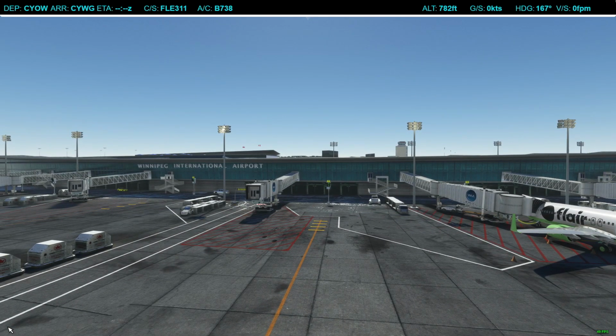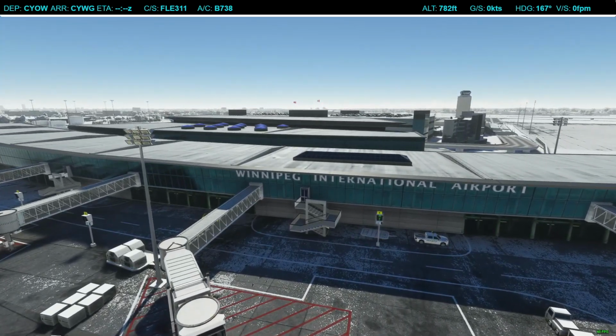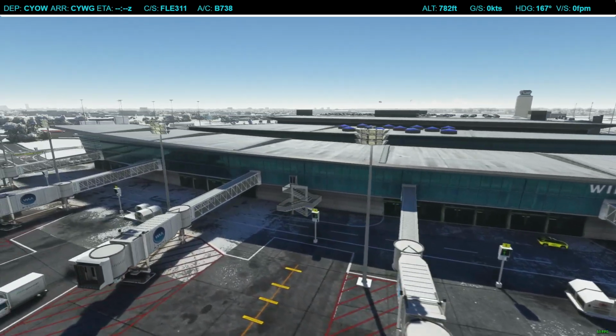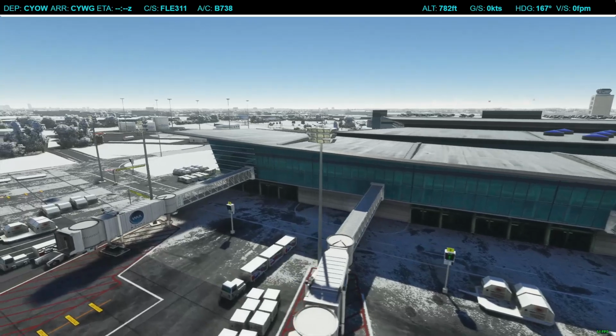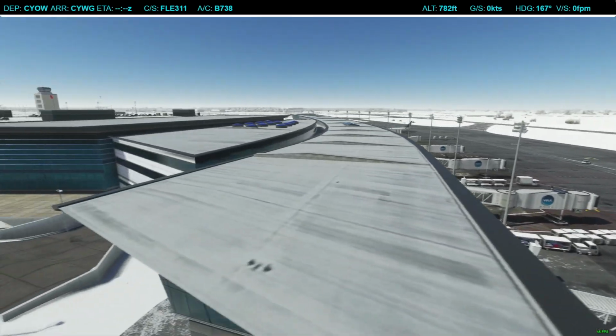The windows, there is no interior modeling, I don't believe. I've never been inside it. By judging at the windows here, I don't think there's any interior modeling. You know, it's not bad for what you get. The model of the actual terminal looks good. Taxiways look good. Jetways look good.